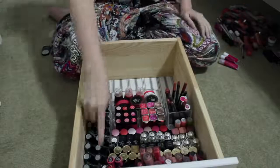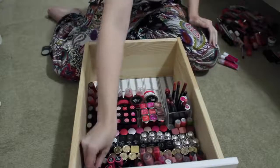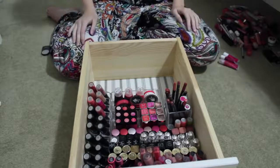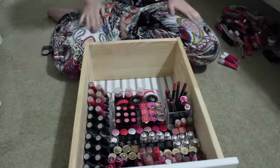This is how the drawer looks now. It's very, very pared down compared to what it was. Everything was stacked on top of each other when I first started out, and now we've got all this free space at the back.